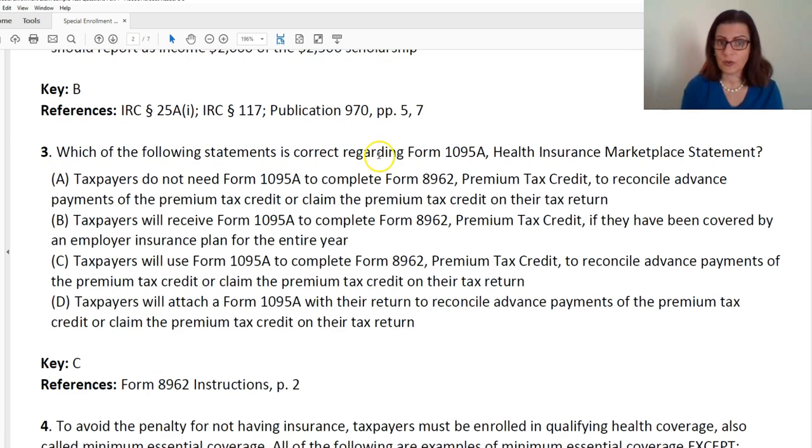Which of the following statements is correct regarding Form 1095-A Health Insurance Marketplace Statement? So a lot of these sample questions have to do with the ACA, the Affordable Care Act, or the Health Insurance Marketplace, or that sort of thing. We do have a dedicated chapter to that in the book this year. The Tax Cuts and Jobs Act is going to abolish the healthcare penalty in 2019. So 2018, we're still going to be dealing with this. I don't know what Congress is going to do with regards to the ACA, all right?